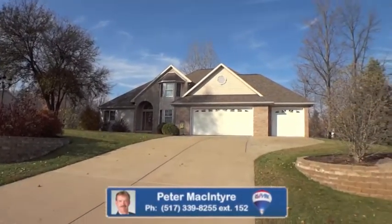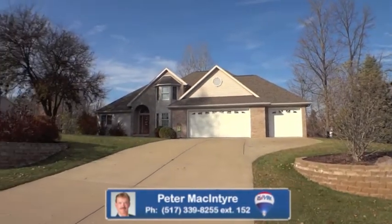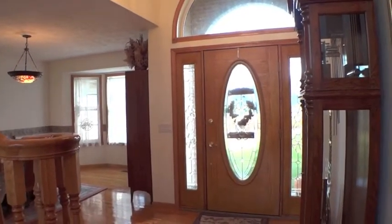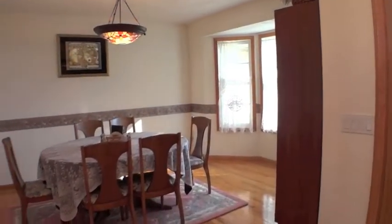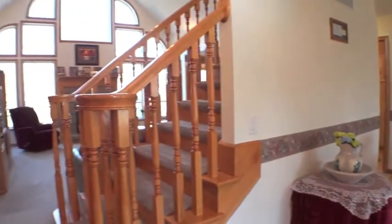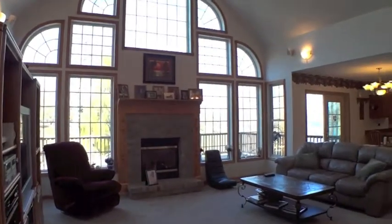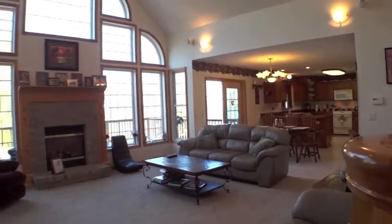This custom-built home has 121 feet of water frontage on Lake Victoria. Unbelievable great room with an entire wall of windows and beautiful brick gas fireplace with oak mantel.